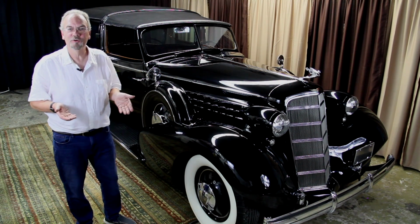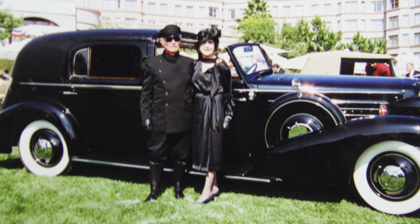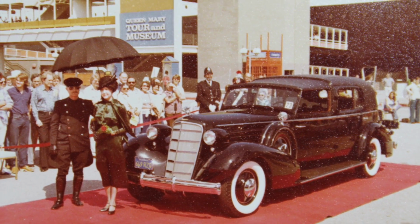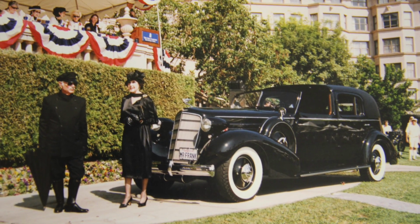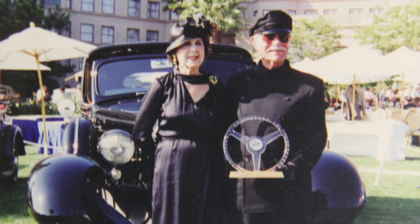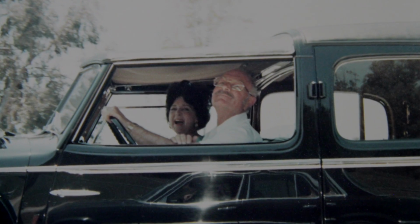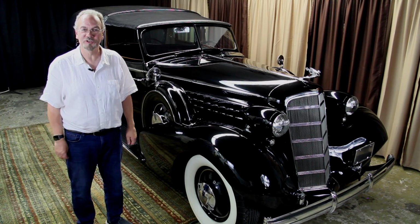They would attend shows, and Jack would often dress as a chauffeur, and Carol would dress either as a maid or as the elegant madame, lady of the house. And they got a kick out of it, and people at the concours would get a kick out of this couple who loved this car so much and loved sharing it with audiences and attendees of car shows all across the country. They're both gone now, but this car lives on as testament to their love and their love of this automobile. At this point, I think we should take it out for a drive and show you what it's all about.